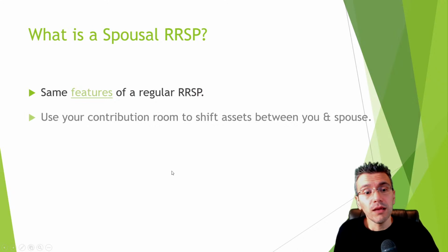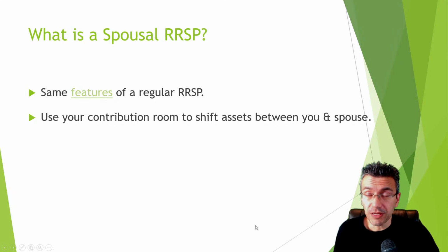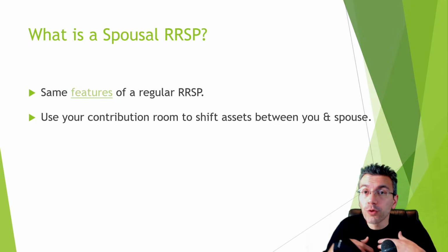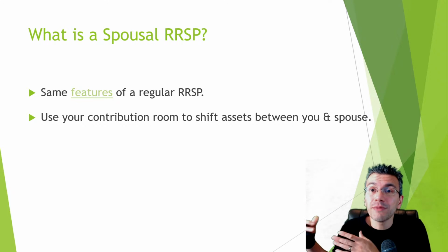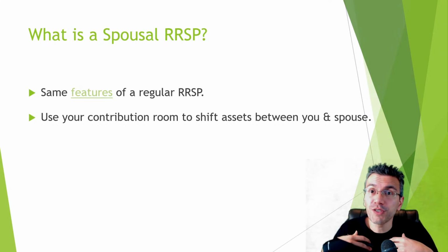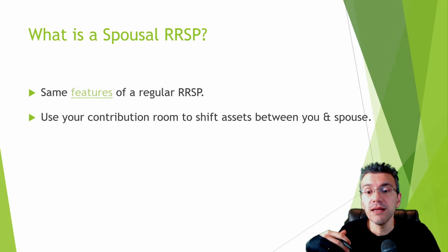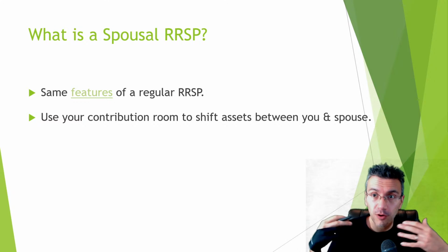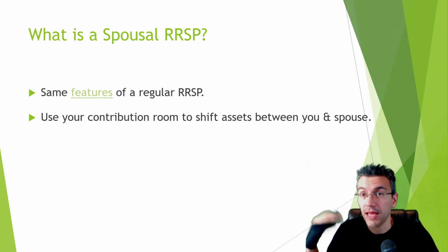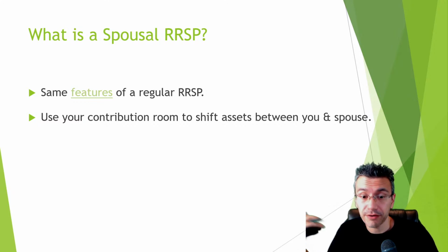Okay. So whenever you're contributing to a spousal RRSP, you're literally using your own contribution room that you've accumulated, and you're creating an account in your spouse's name. So you're using your own contribution room to open up an account in your spouse's name. Okay, and it allows you to shift income from you to your spouse, and from your spouse to you if they create one in your name, if they're the higher income earner.